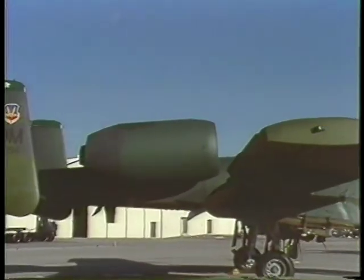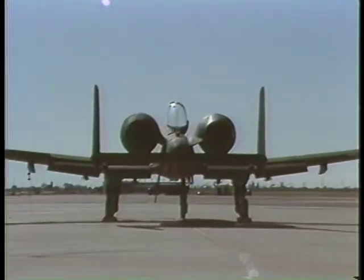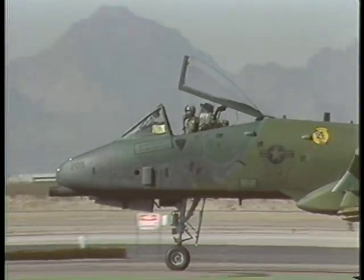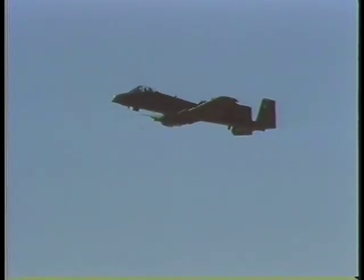Start with the twin TF-34 GE-100 engines. Each are mounted high on the fuselage to minimize the danger of foreign object ingestion. And their separation helps keep a hit on one engine from being a hit on both. Also, very little of the fuel is carried in the wings, so a hit will not cause a fire there. The flight controls are triple redundant, and there are 2 sets of primary hydraulic controls. All of the construction is rugged, built around triple spars.